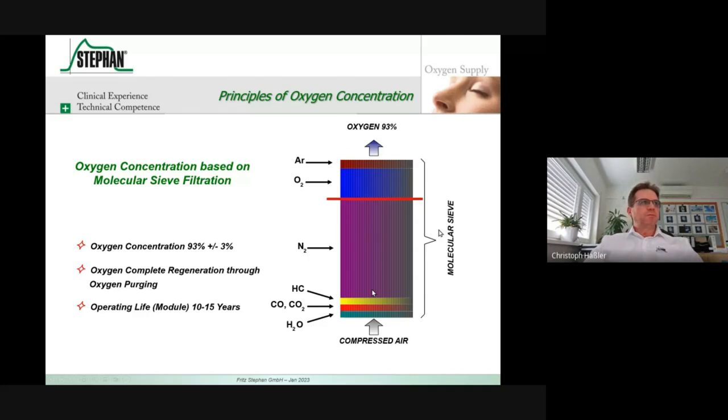As I said, I may go through it quite quickly because most of you are probably aware of how this works. We talk about a product which is called oxygen 93 plus minus 3%. How do you do that? You take a kind of molecular sieve. Inside there's a little granulate which is called zeolite, and this principle is valid for all the other PSA manufacturers too. You take ambient air, compress it with a compressor, and press it through this molecular sieve. The zeolite granulate has the ability to filter the nitrogen, CO2, and H2O, and lets just O2 and a portion of argon through. The product which comes out is oxygen 93.